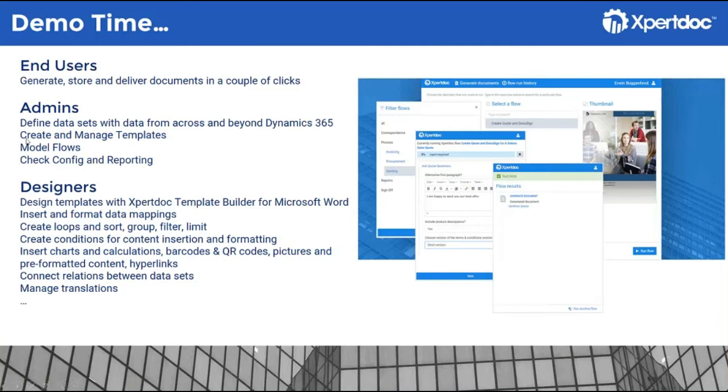Then admins are those people who are probably also going to be your typical Dynamics system admins. If they know how the data is structured in CRM, they'll perfectly be able to define data sets, create and manage their templates, model their flows, and check configurations and do reporting, or check reporting of everything that's happened on the platform.